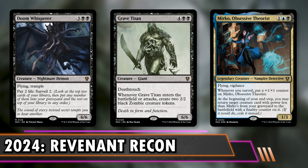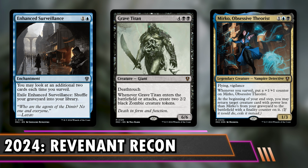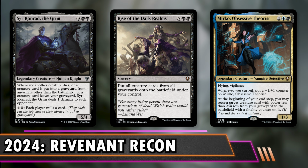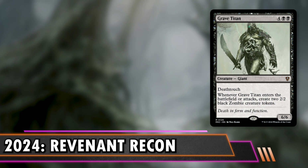That's kind of overpowered actually, but also Enhanced Surveillance to triple up your surveil ones into just graveyard-filling monsters. With win cons, there was also some money value in there with Rise of the Dark Realms getting a reprint in here. Kind of an I-win button. And if you just want to keep putting stuff into your graveyard, why not Sorin Conrad? That's also a great way to drain your opponents while you're surveilling. And then we already mentioned Grave Titan, obviously. One of the best ways to win any game ever. Commander or otherwise, even outside of Magic.